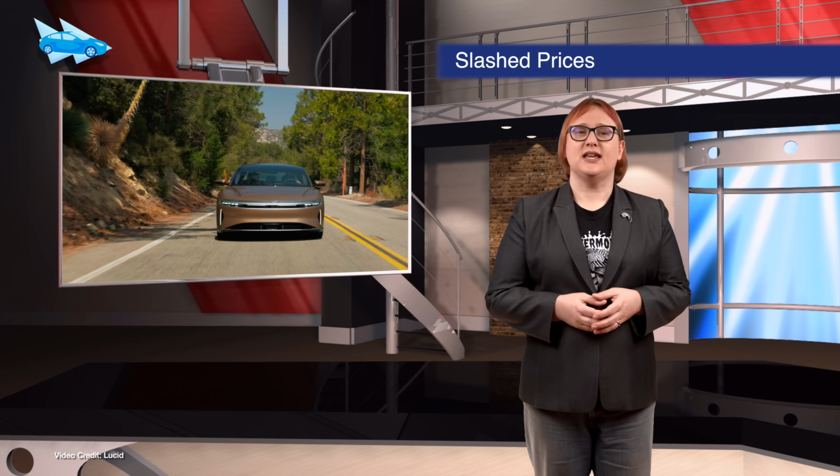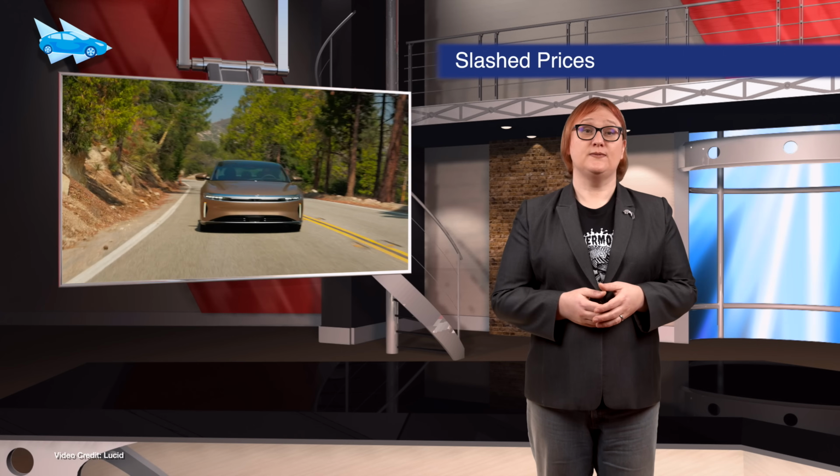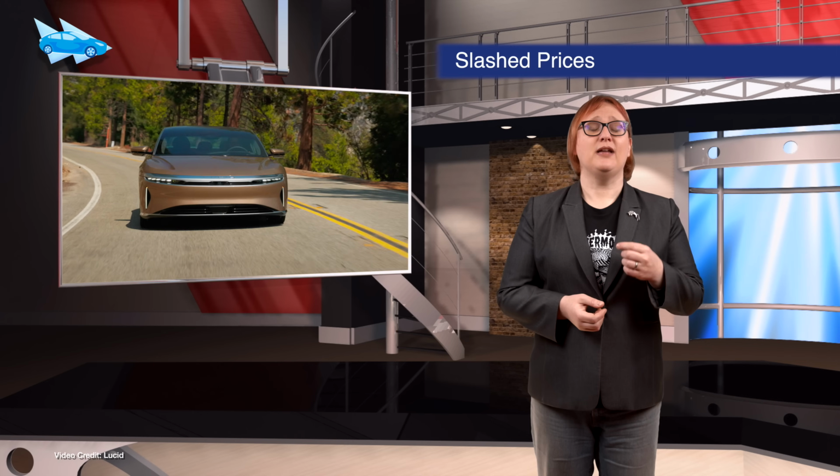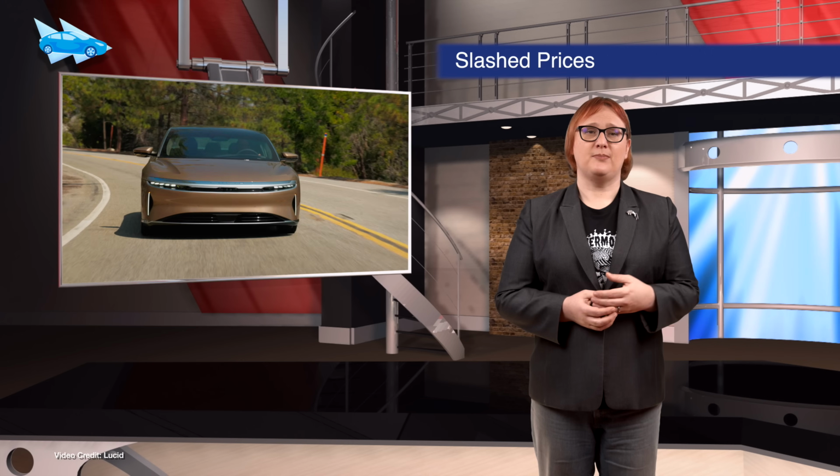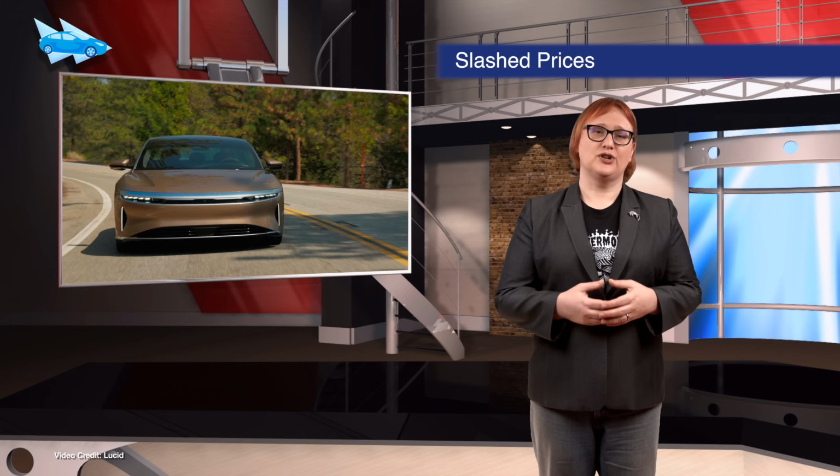Lucid has announced a new price cut for its 2024 Lucid Air Pure, dropping a full $7,500 off the starting price for an MSRP of $71,400.